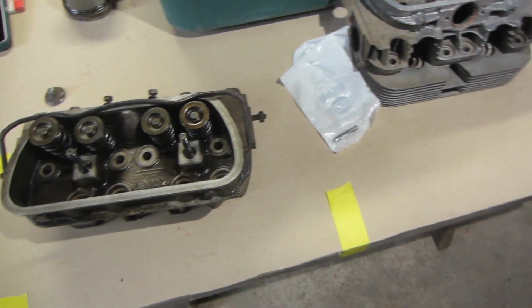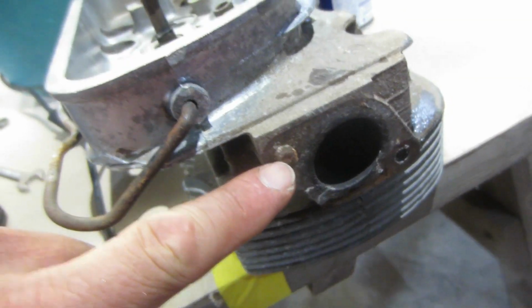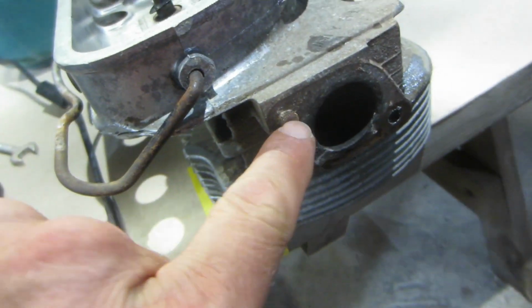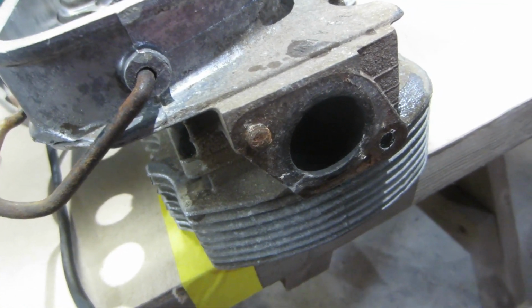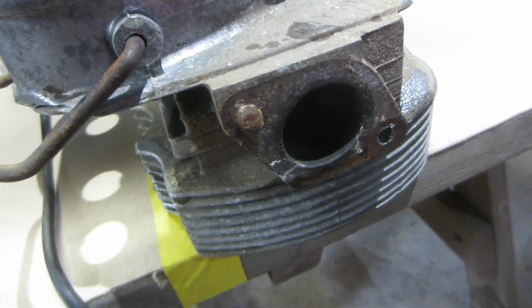J-bugs. Alright, we're gonna get some stuff transferred over here. So first thing I'm gonna do is run a Dremel right across this and see if we can stick a screwdriver in there and get that out. Crossing my fingers.